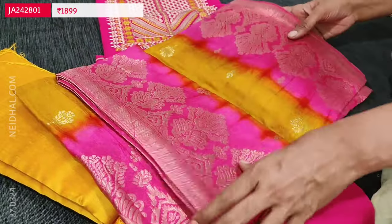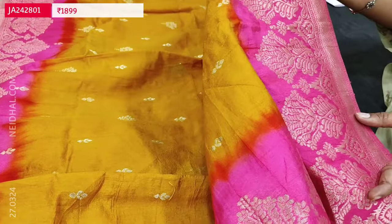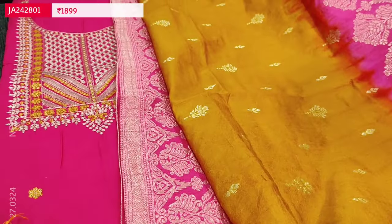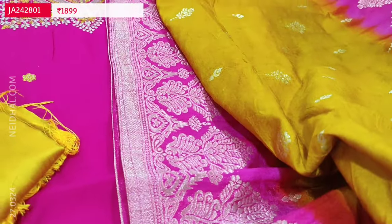It's a dual shaded soft silk cotton dupatta in a combination of mehendi yellow and bright pink for the borders along with zari woven buttas. And we have beautiful traditional zari woven borders on all 4 sides. Attractive color combination, pink with mehendi yellow, single color, and cost of the set is 1899.